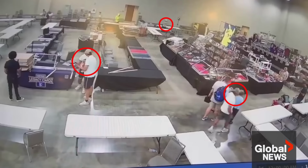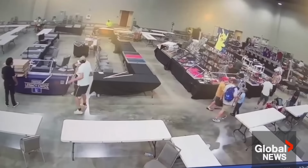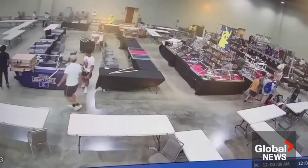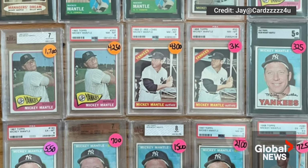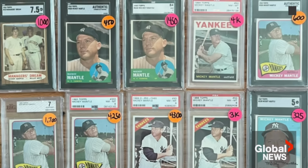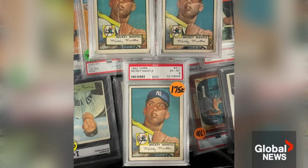But now these cards are in the hands of thieves. The question becomes, how do they plan to fence these very unique items? A list of all the stolen cards has circulated throughout the hobby, and the most expensive cards stolen were some very iconic and recognizable Mickey Mantle cards that would be hard to mistake.